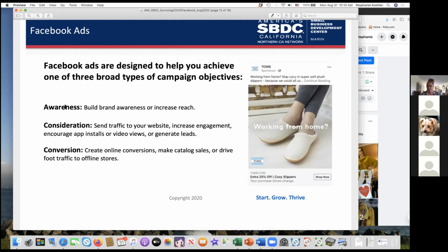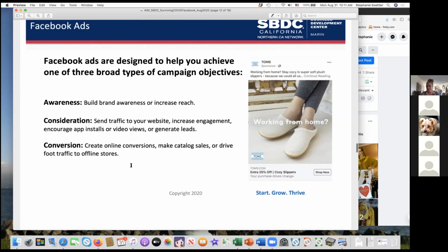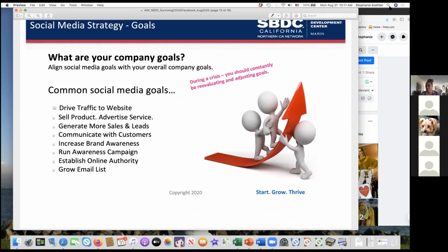You can do campaigns that are awareness. This is just literally to get your brand out there. You can get people to drive to a website, and then also convert to sales, so you can push them towards a specific sale. And boosts are the same.